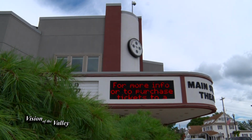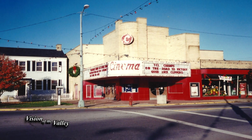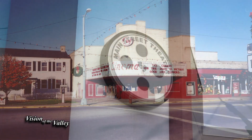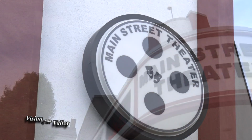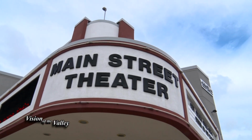Mr. Mannis ran it as the Mannis Theater until his death, and then it became the cinema. In 2007, husband and wife Don and Don Arthurs bought it, remodeled it, and it's become the Main Street Theater. Yeah, it's wonderful, because you see so many things like this going by the wayside in American towns that are small like this and historic, and that is still there and going strong.